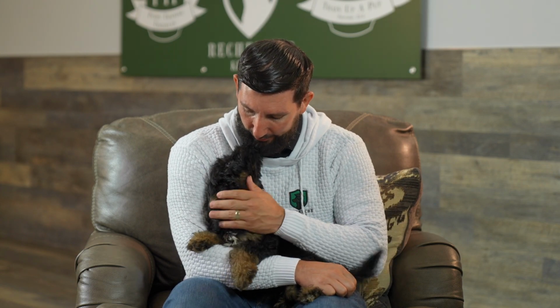The thing that makes this litter unique, this is our first F1b tricolor litter. We've tried to produce this, but the last time we bred Valor, she gave us all black and white. So it was very exciting when she gave us the tricolor look with the brown, the white, and the black.